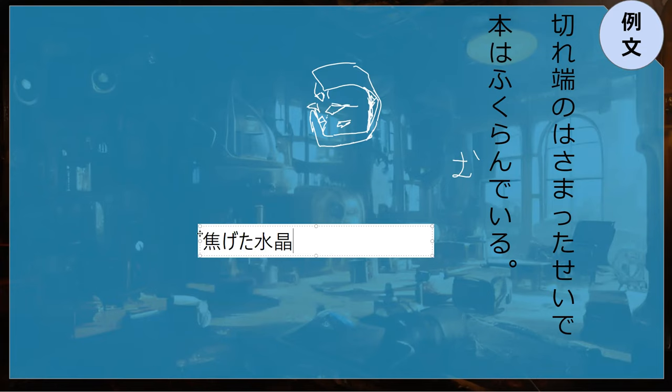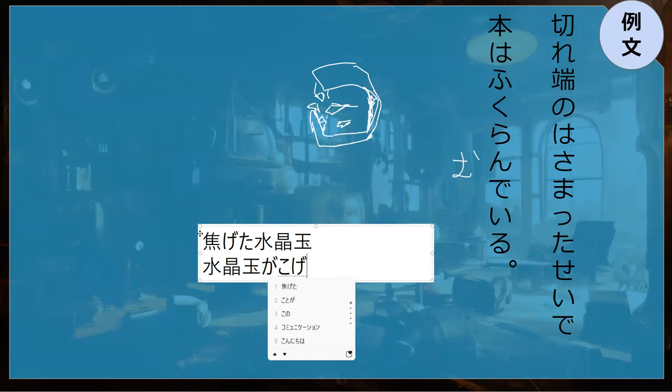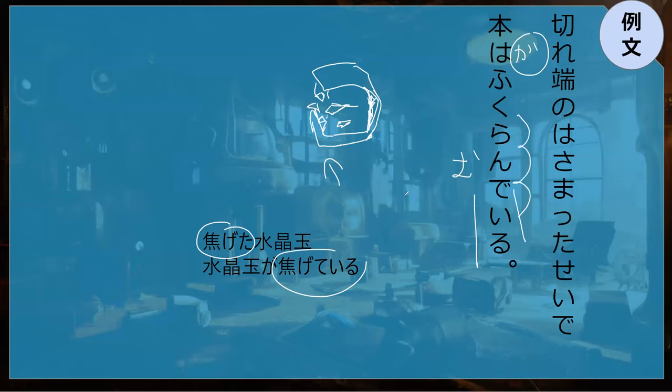Good guess. So koketa, kogeta, suisho dama versus suisho dama ga kogete iru. This is what we're seeing here with fukurande iru. It has fattened up and it's currently in the state of being fattened up. So it's the same thing as koketa and those other words that take ga. Normally when you see that ga being taken for these descriptive words, rather than saying this is happening, it means to be in the state of this, to be in the state of poofed up, bulked up. So it's bulked up.